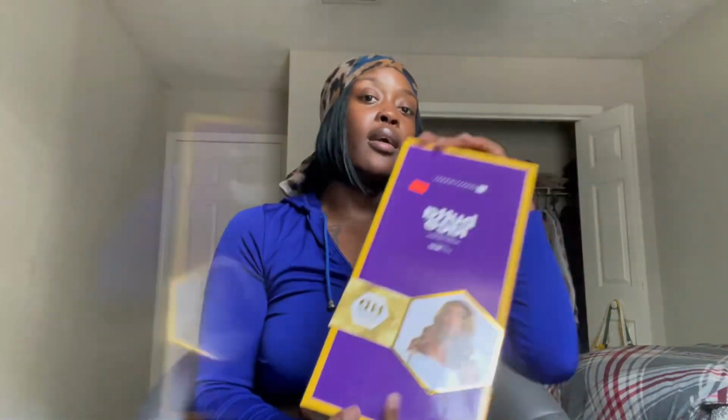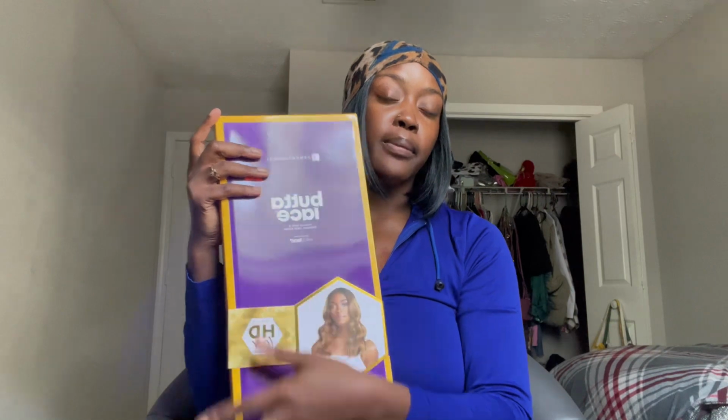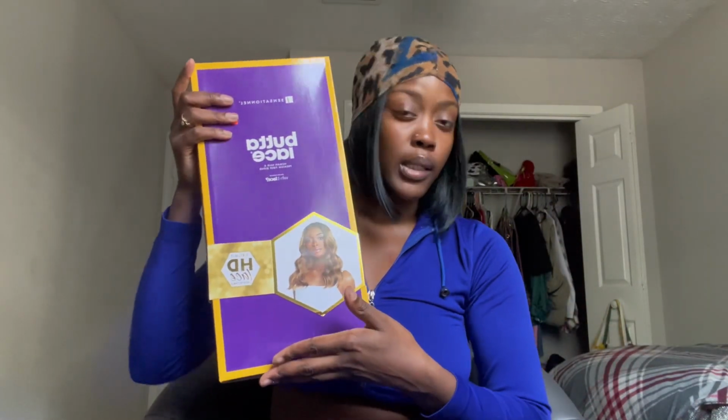So for the first one, your girl got a wig. And this was the highest of everything that I got. I got a butter lace wig, y'all. So the wigs that y'all be seeing me try on, that's what it is. Work smarter, not harder. And I got beach wave.